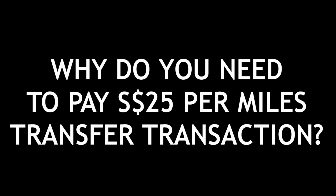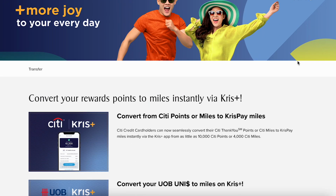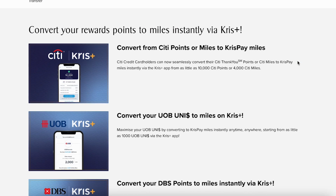But some of you may ask me, how come need $25 of conversion fee, right? Now there's a bigger reason behind this, but I shall not explain it here. But there are alternatives to actually avoid that $25, and that is transferring your bank reward points to the Kris Plus app. So what is Kris Plus app? It's more like a shopping app designed by the Krisflyer Singapore Airlines team, so that it can help you transfer your airline miles at no fees but at a small haircut.